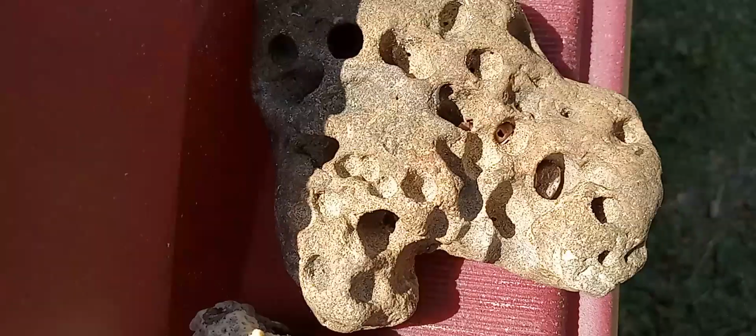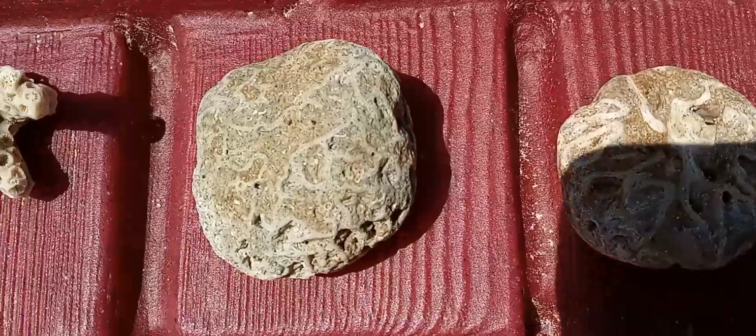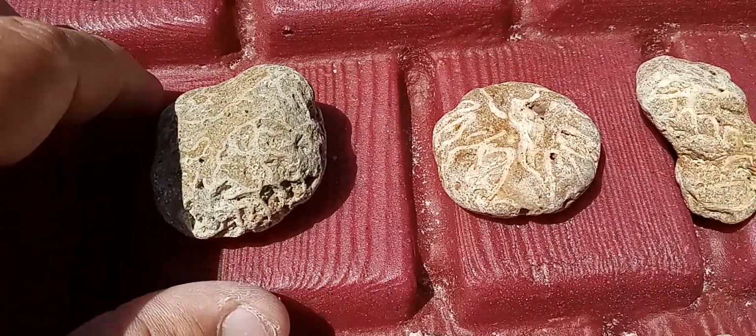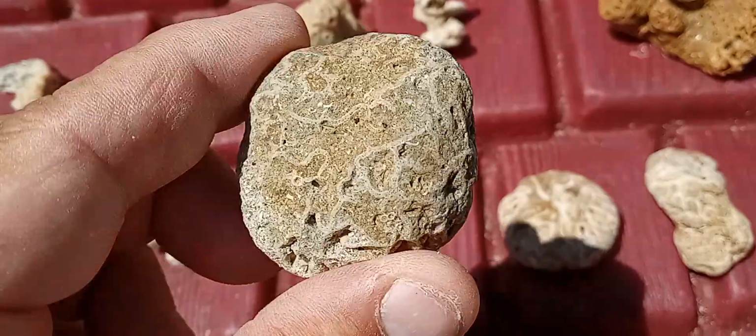It's a coral. It's a hagstone. I don't see it. Okay, and then you see the brains also come in different colors. You can find them in a really white. This one's like, I can just make it out. This is a fossil. Used to be a living animal.